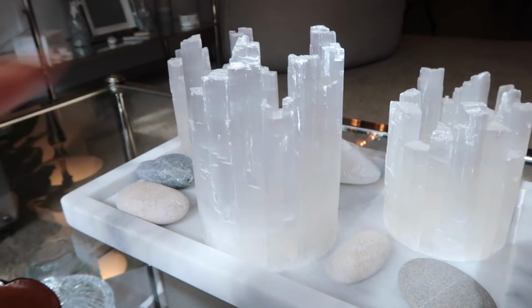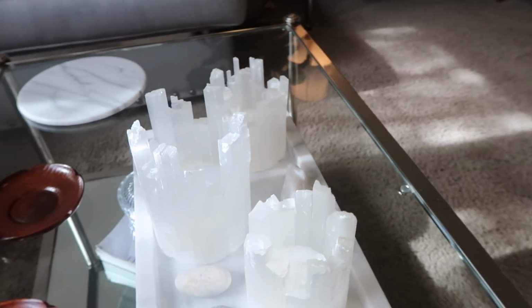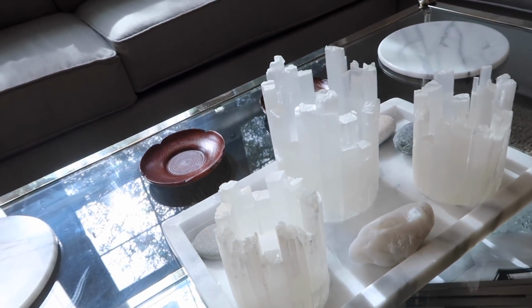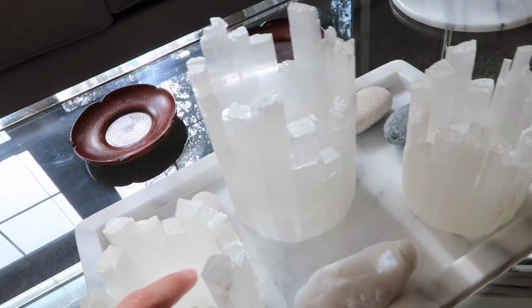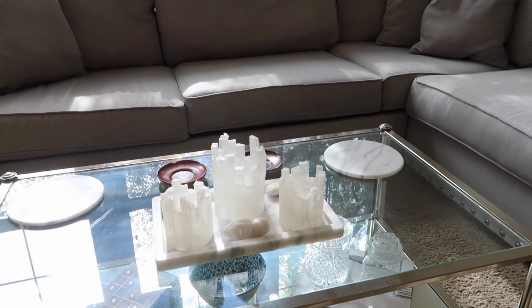And then these candles I loved. I bought them before I bought the house. Before I even saw this apartment, I was like, I need these candles. They're from HomeGoods as well. Pretty much you just throw those little candles inside and then turn them on, and it's perfect for nighttime. It really gives a nice glow to the house.